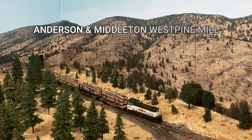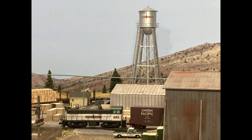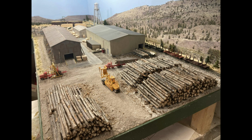In this video we'll examine the operations of Anderson and Middleton's lumber mill at Westpine, Oregon on the Oregon Joint Line layout. This area was a late addition to the Oregon Joint Line after a dedicated dispatcher's office was constructed in another room, freeing up this area for more layout. This is the second logging railroad on the Oregon Joint Line, the other being the Oregon and Northeastern Railroad, which was featured in an earlier operations video.